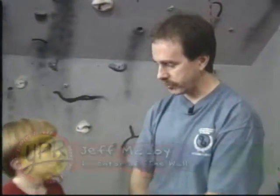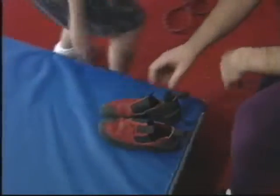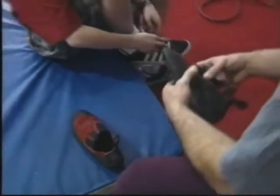This is Jeff McCoy at the Like a Rock Climbing Gym. Now, what do we do to get started with all this stuff? Well, we need to review some basic safety techniques involved in climbing, and I need to get you fitted with the right equipment. We'll start with a climbing shoe. If you'll pull your shoes off, we can get a climbing shoe on you.